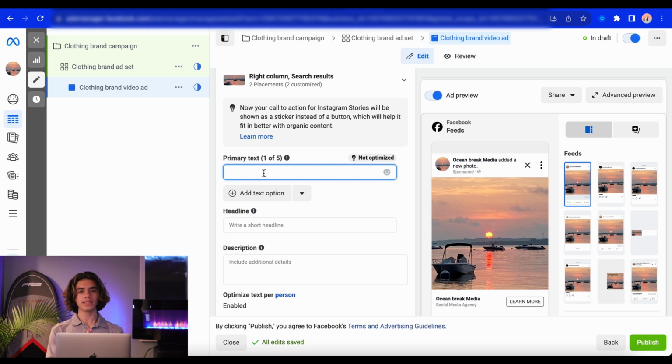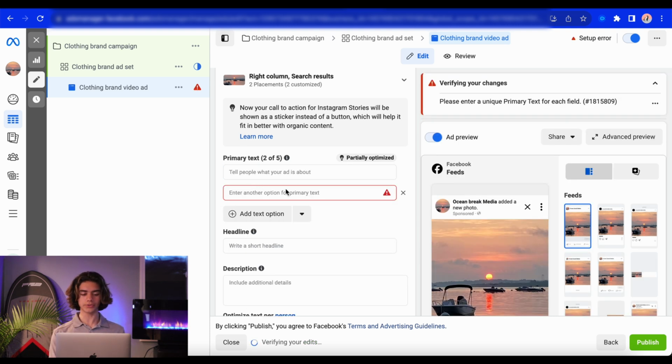So I would recommend at least 3 lines though. And these 3 lines should just captivate your audience, tell them who it's for. Targeting is super important. So explain who it's for and why it's high quality, what it's made of, all the good statistics about your clothing items. And what I recommend doing is not just 1 primary text, but at least 2 or 3. Because what Facebook does is they'll test these 3 options, and then they'll figure out which one works best, and they'll automatically stick to it.